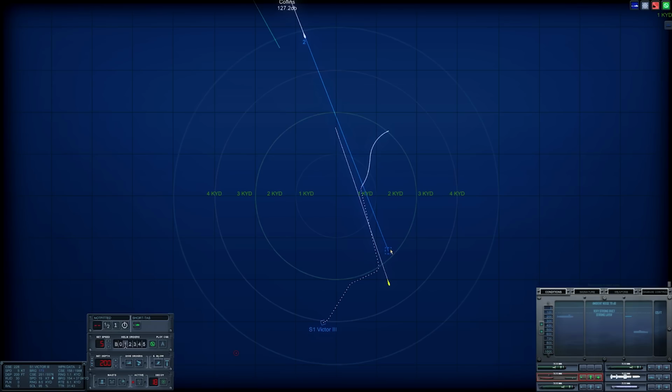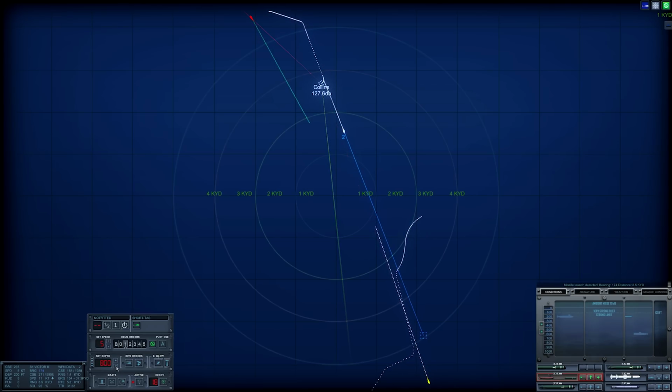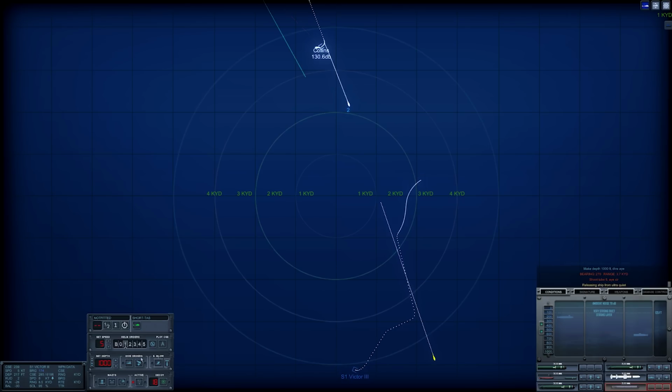Yeah, confirm first torpedo has missed, Victor is turning back on second torpedo. Con, sonar, launch transient from... Whoa, okay, wow, that's not what I was hoping for. Change depth, make depth 1,000, and we are going to zero by. Fire the MOS. If it's tracking us, I want it tracking that MOS and not us.